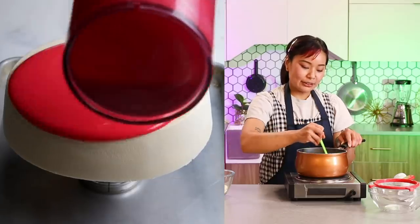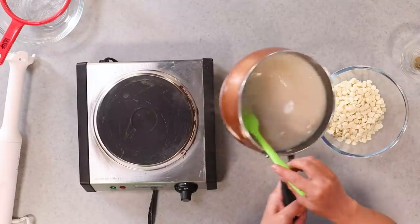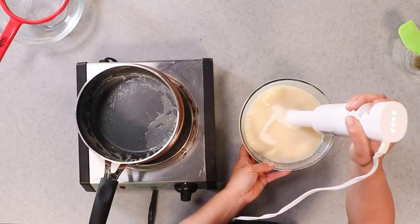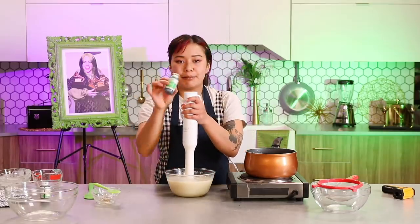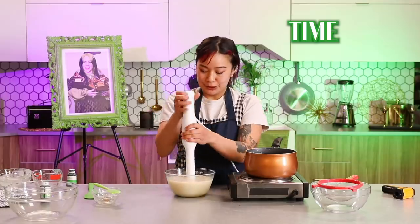Muir glazes are like the resin pours of the Instagram section. And now we're just gonna pour it over carefully. And then just let this sit for a few moments, and then we're gonna blend it all together. All right, now we're ready for color. And we're gonna use the same pandan extract again. About a tablespoon. Time to buzz.